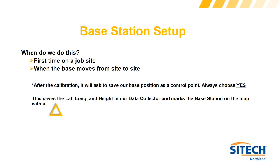So, base station setup. You do this the first time you're at a job site, and when the base moves, as I talked about. That's really when you're going to do a base station setup.